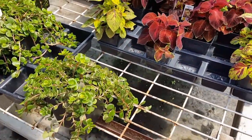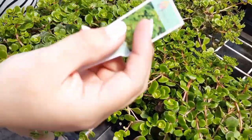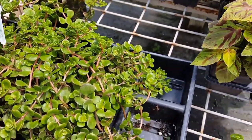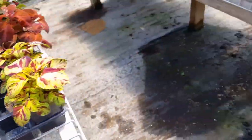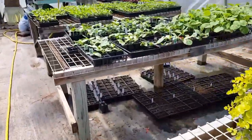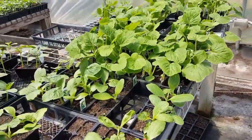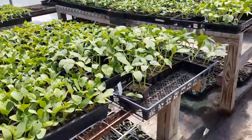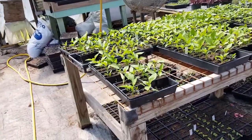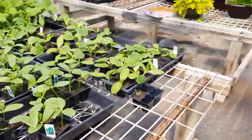I know, I was looking at that. Hold the tag up so I can see it. Sedum. Look, here's some cucumbers, looks like a squash. I usually plant that by seed. More peppers, looks like. Yep, California Wonders. They're the green bell peppers.